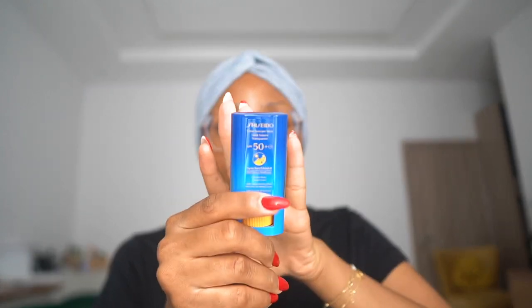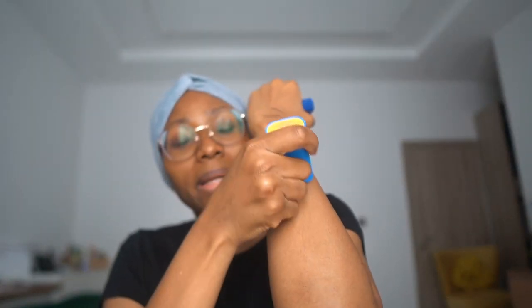It looks like this, and they're really advertising it and saying how you reapply it. It looks like a deodorant stick, and that's what got me a bit intrigued, a bit fascinated. You people know what I'm saying. They just say you reapply this, and it's SPF 50, and I love the fact that it does not leave a white cast.